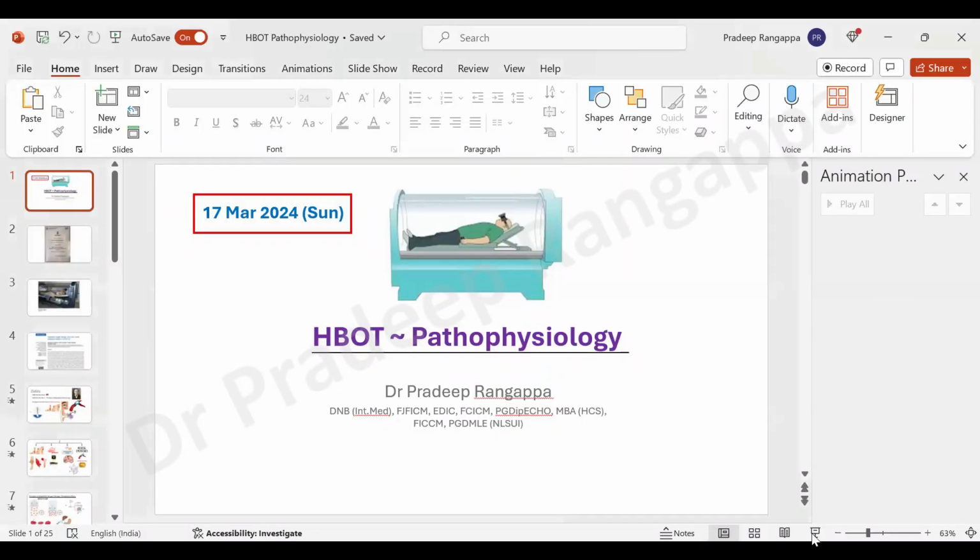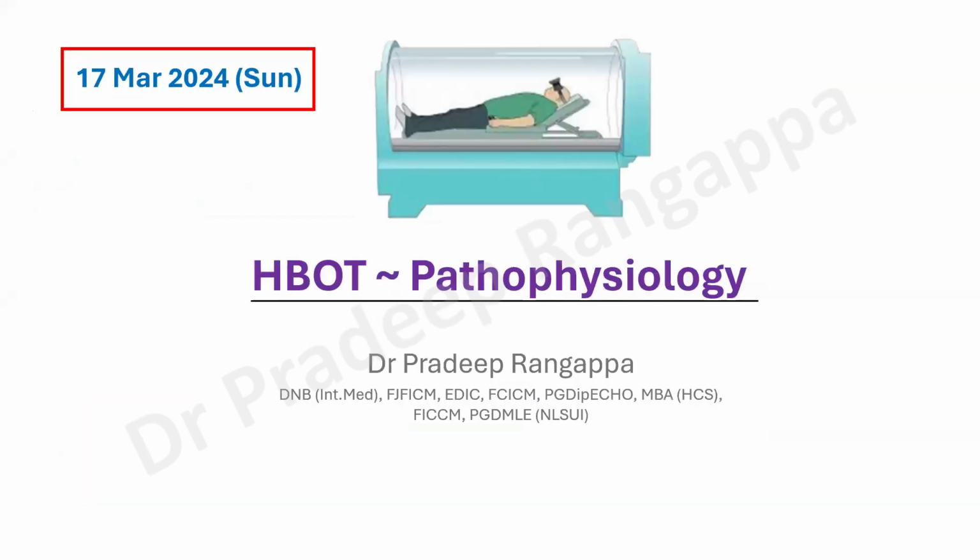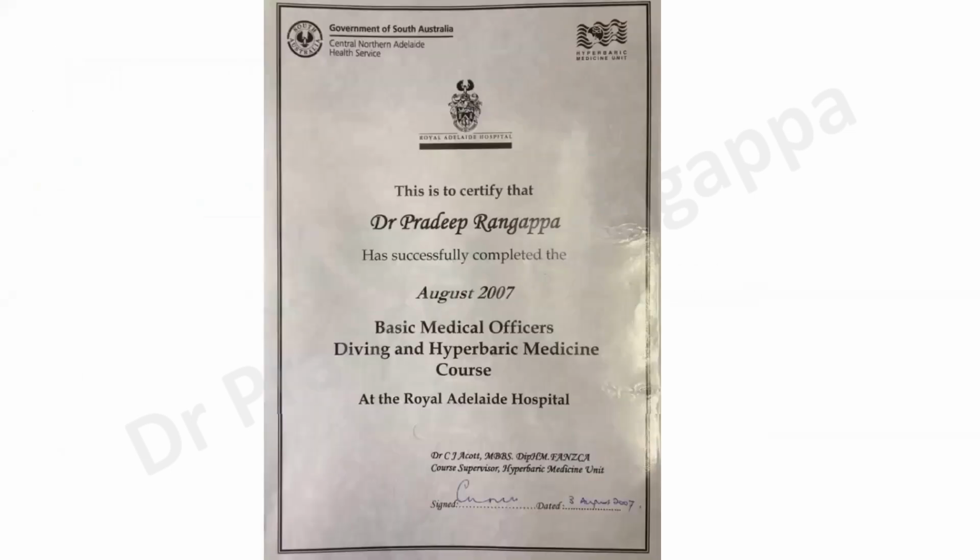Hello friends. I'll be talking on this topic, hyperbaric oxygen therapy, pathophysiology. This talk I gave at the Head and Neck International Conference in Delhi on 17th March, in one of the Head and Neck Oncology Conferences. In this, I'll be mainly covering the pathophysiology, as to how HBOT works and what the physiological effects of HBOT are in various conditions.